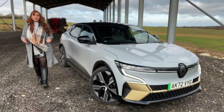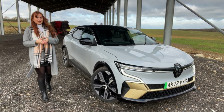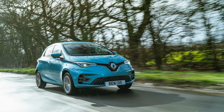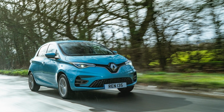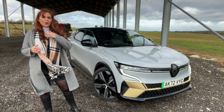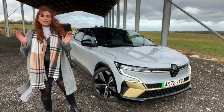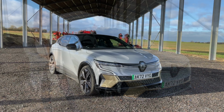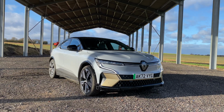Renault is not new to producing popular electric cars. The Zoe has sold nearly 40,000 units and is a favourite amongst owners. But Renault aren't about to sit back and rely on the Zoe alone. They're getting ready to launch a new generation of electric vehicles, starting with this, the Renault Megane E-Tech Electric.